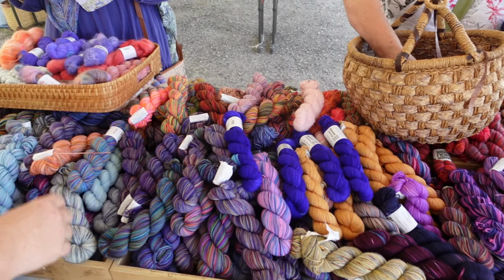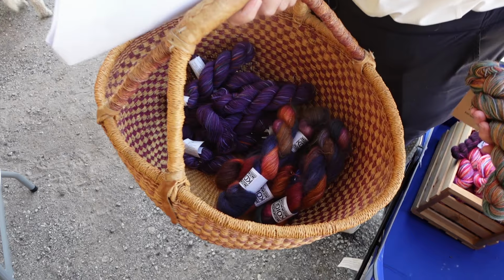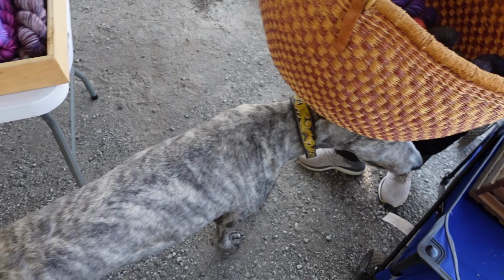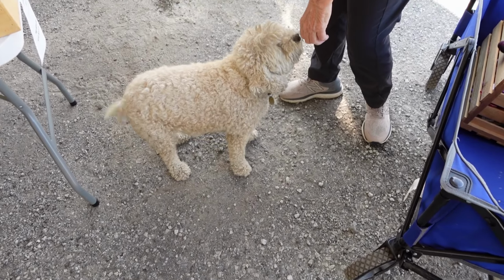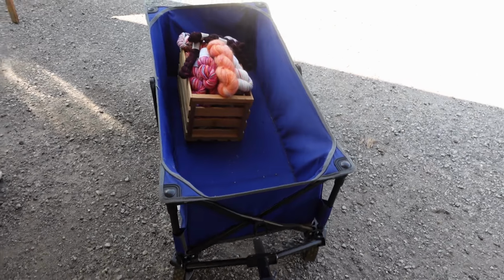Now we're just gonna take a quick look at the yarn that both my friends have picked out so far. Wow, look at these colors. I feel like we've got a theme going on here. Lots of purples and red tones. Oh, Poppy! Stop it. Hi, baby. So cute. And so then I was like, you know what, now let's go take a look inside.